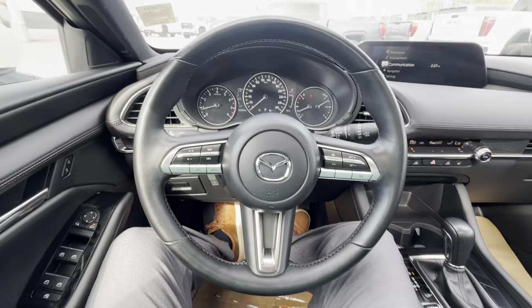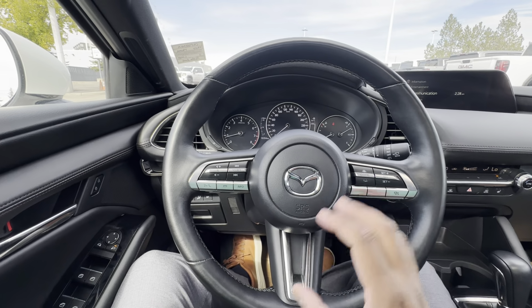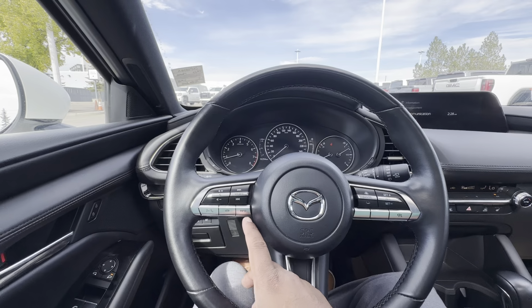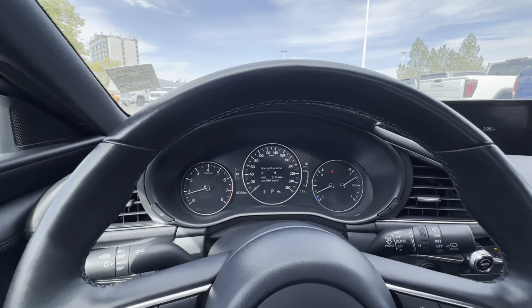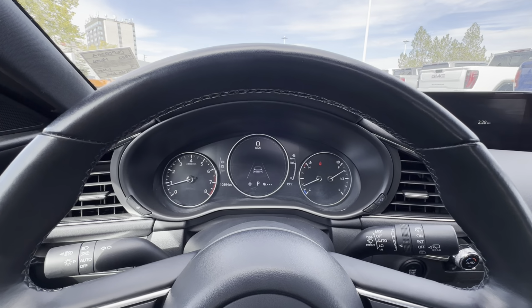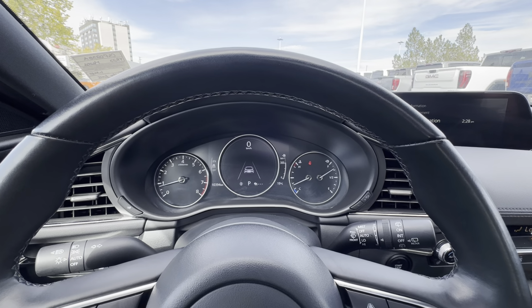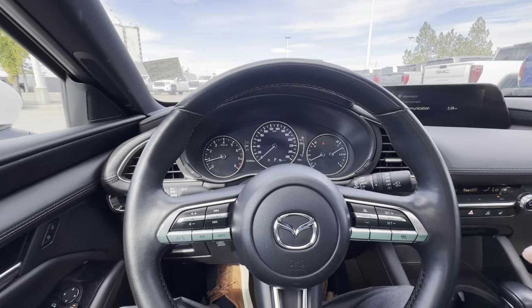Great looking wheel. And as I mentioned, it is heated. You have controls for your audio system. So volume here, track here, source, mute, all of that. And then for your Bluetooth and Apple CarPlay and Android Auto. And then an info button where you can choose compass, your mileage, your lane centering or lane keep assist, and all of that.